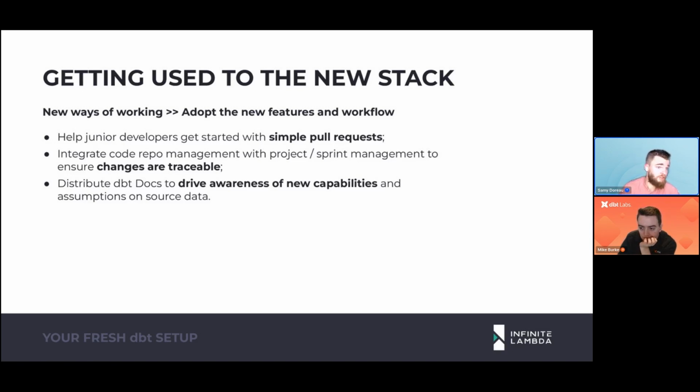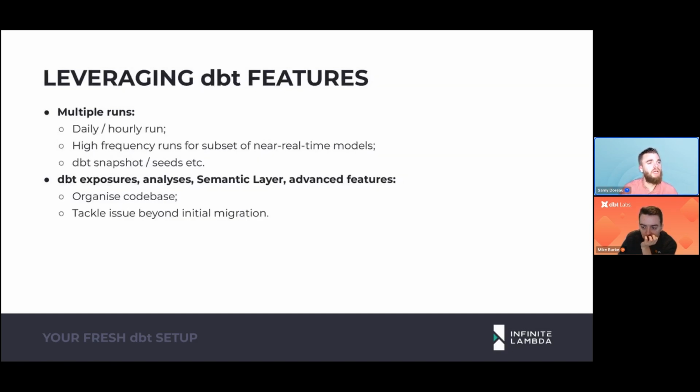And then use the DBT docs, right, to drive awareness of, well, now we can do all this stuff. We can test. We have all these assumptions on the data. So get that message across using the DBT out-of-the-box features.